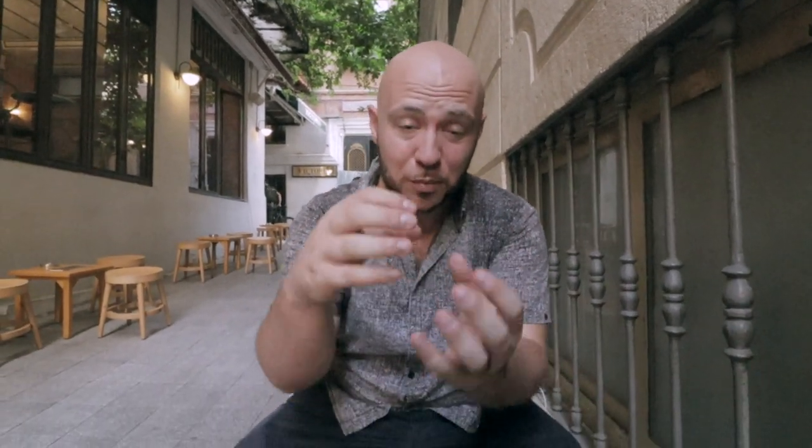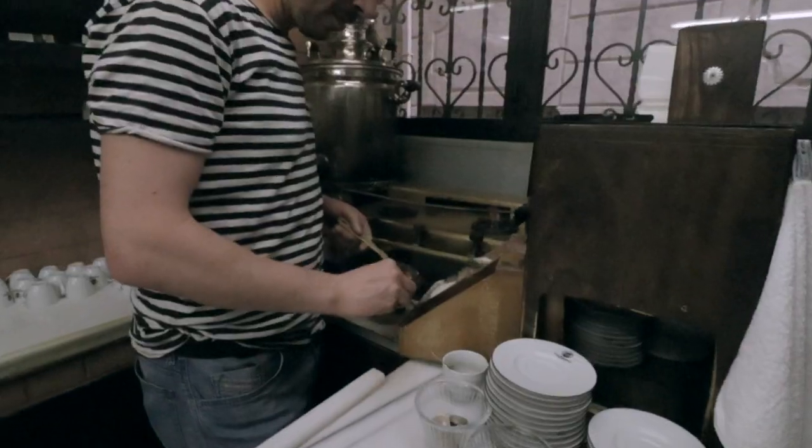They use a copper çezve. They also call it ibrik. It's where you put the coffee in, the water, and then put it over high heat. So the foam bubbles up to the top, and then you turn it off, pour it into the cup.